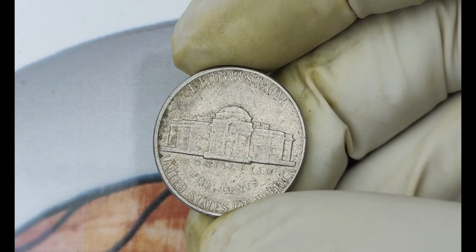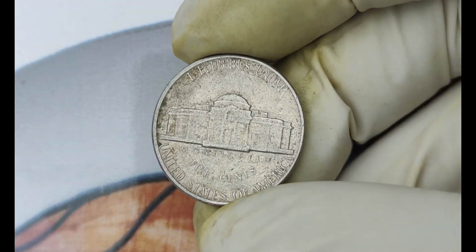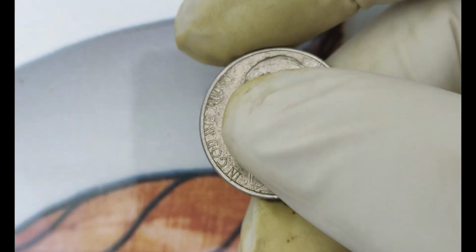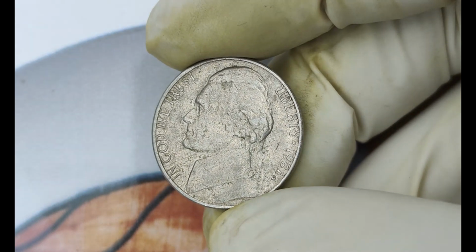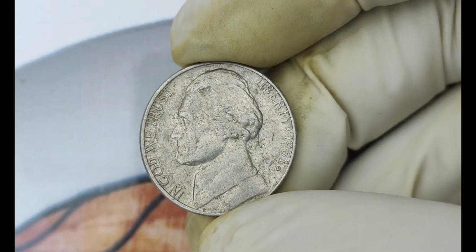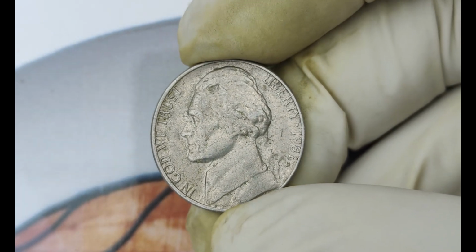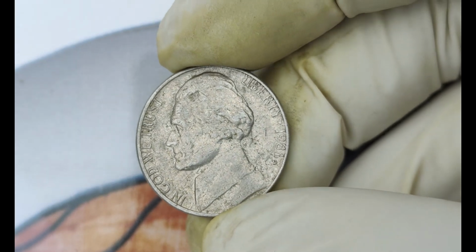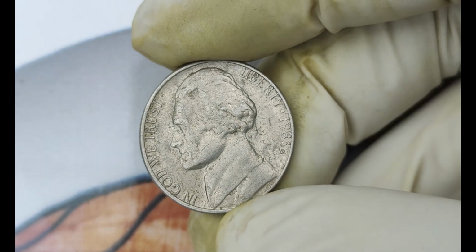Now, here's the million-dollar question. How much is your 1981 D nickel worth? The value of a regular 1981 D nickel in circulated condition is around 5 cents. Not too exciting, right? But once you enter the world of rare errors and high-grade specimens, things can change dramatically. A coin with a mint state grade, or one with a unique error, can fetch hundreds or thousands of dollars at auction. And don't forget the ultra-rare examples.